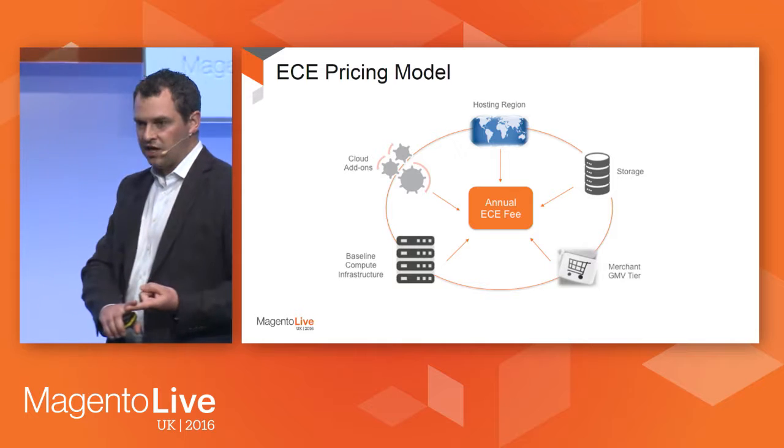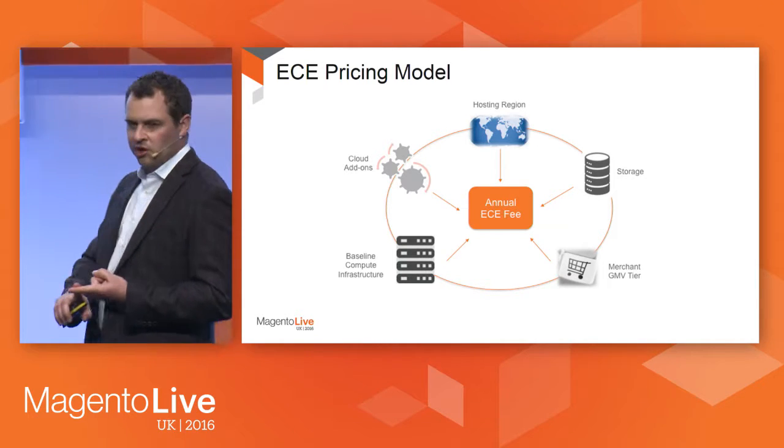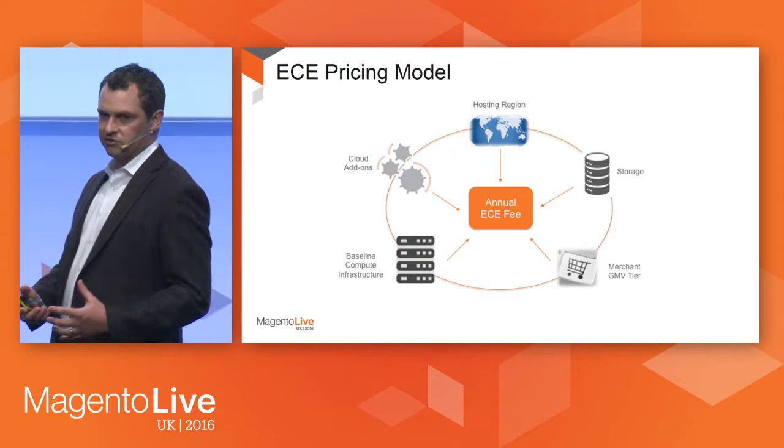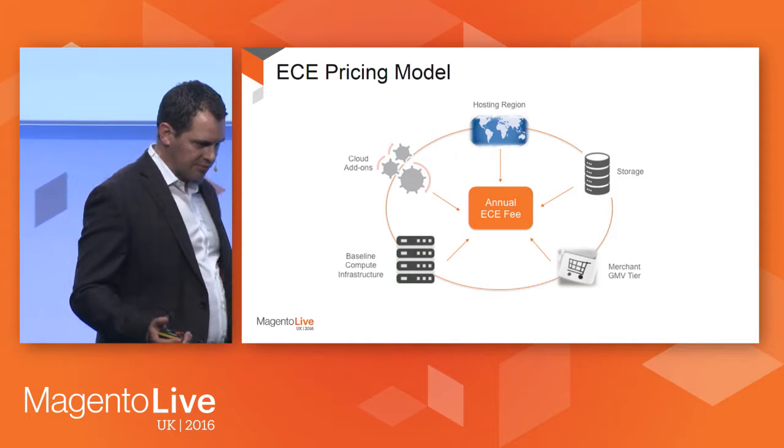If you're looking at Enterprise Cloud Edition and you're interested in getting pricing, go to your solution partner or come directly to us, and we will price this for you, and we will ask a few questions. So we'll want to know, where are you hosting? It's a little bit more expensive to host in Asia or in Sao Paulo than it is in Europe or North America, so the location where you want to deploy impacts the price a little bit.